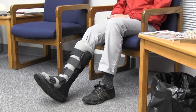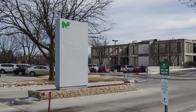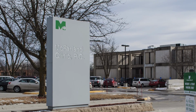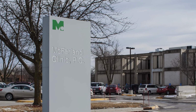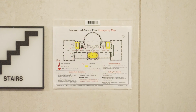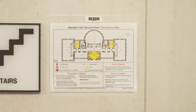Ugh, you took quite a tumble. If you happen to injure yourself while on the job, EH&S can help you get back on your feet. We work with McFarland Occupational Medicine when you have to fill out a first report of injury to determine the cause of your injury and ways we can prevent anything like this from happening in the future. We do our best to prevent emergency situations from occurring, but when the time comes, we have you covered.